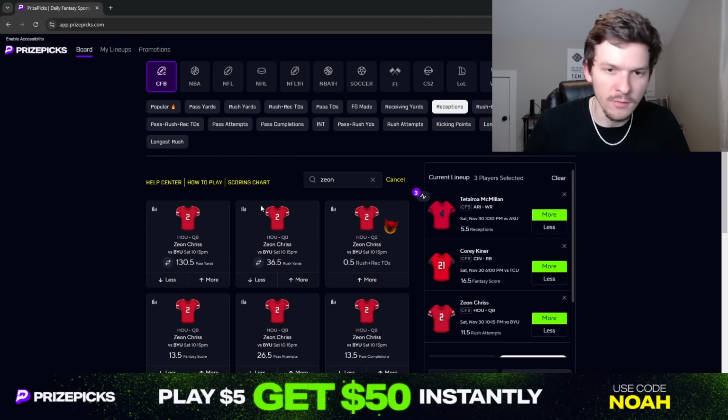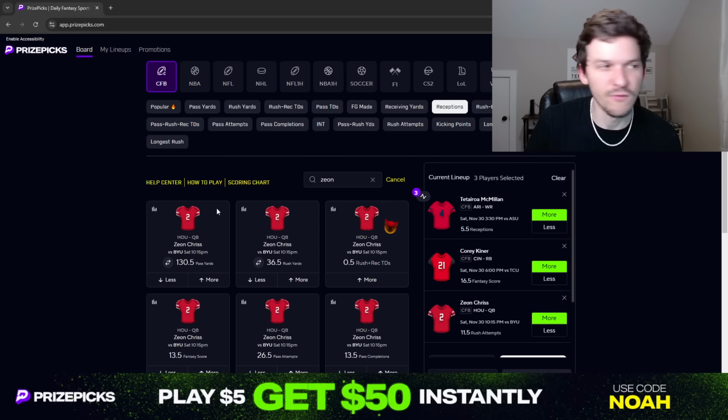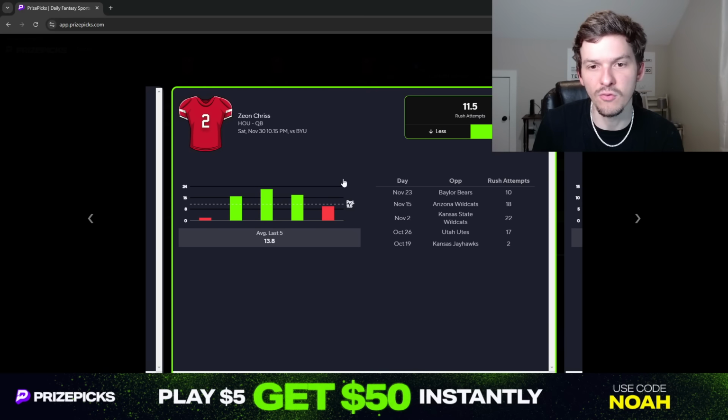He was not the starter to begin the season, but Donovan Smith was playing really poorly to start the season, wound up getting benched, and Zeon Chriss has taken over as the starter their last 4 games. If you look at their last 4 games with Zeon Chriss as a starter, he's not really done much as a passer. He's not really known as a passer. He's more of a runner. He's not really done much passing, but in terms of running, 17 carries for 45 yards, 22 carries for 75 yards, 18 carries for 55 yards, 10 carries for 27 yards. So he's over this rush attempts line in 3 out of his 4 games as a starter this season.